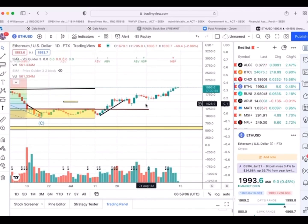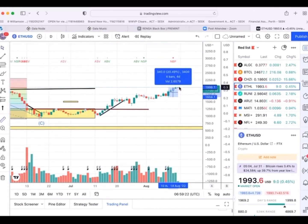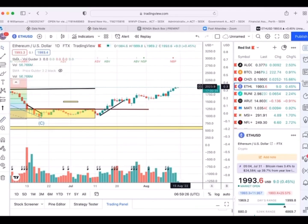We had a good call the other day that if inflation came under expectations that we would rise up. At the time, Bitcoin was under 23K, so it's had a bit of a rise, and Ethereum was around 1600. So if you could have got in there, you had a nice trade opportunity of 20%, which would have been a good little scalp trade.